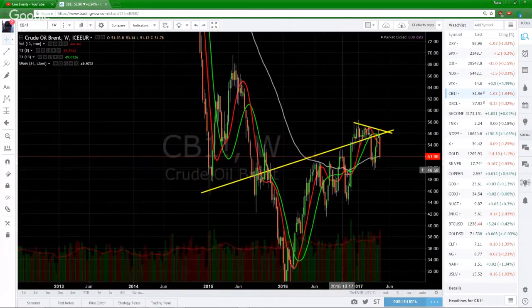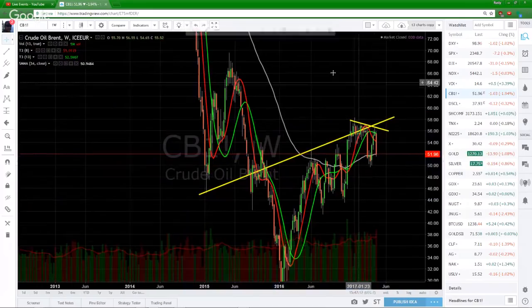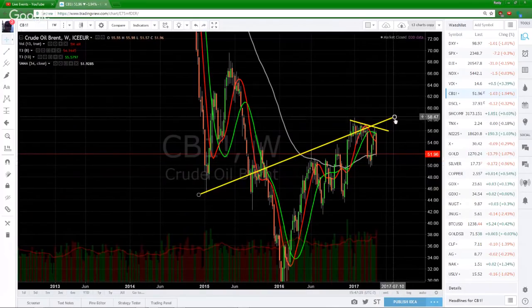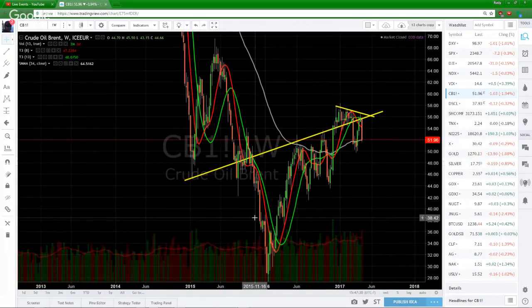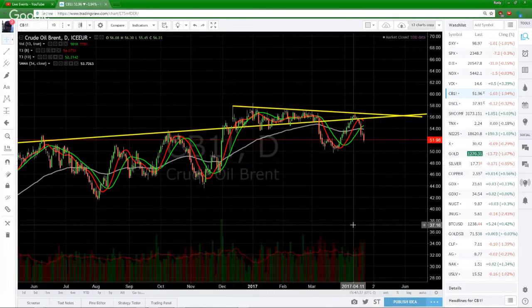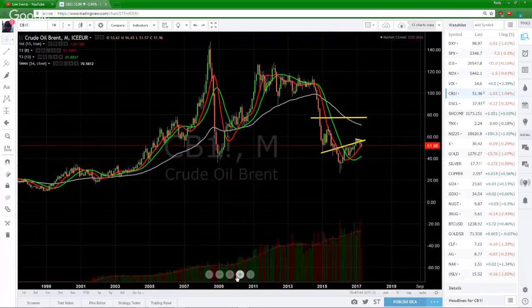Long term, we got a reverse head and shoulders that broke out, coming back into support now. That's a very bearish candle on the weekly, closing near its lows on Friday. Let's take a look at the monthly, see how that's working out for us.